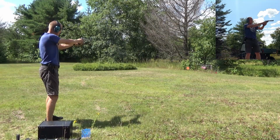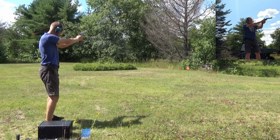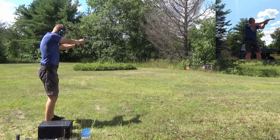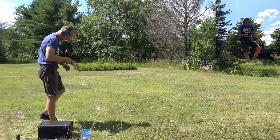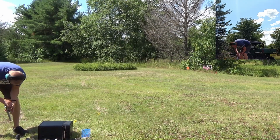There's a 44 Magnum, goodness sakes. See, I'm having trouble keeping that muzzle down. I'm fighting that with all I've got. I think I'm out. Yep, I'm out. Okay, so 44 Magnum is quite the powerhouse. I kind of want to shoot a few more of those just for the fun of it. Let's shoot a couple more. I'm warming up on those guys.